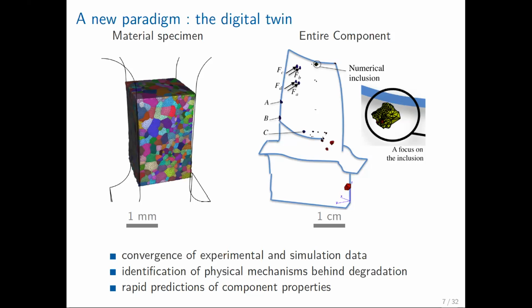But we recognize that by merging experimental and simulation data, we can better identify the physical mechanisms at work behind deformation and degradation. And we can also achieve fast prediction of the properties of the components. And you will see examples of that in the talks today.